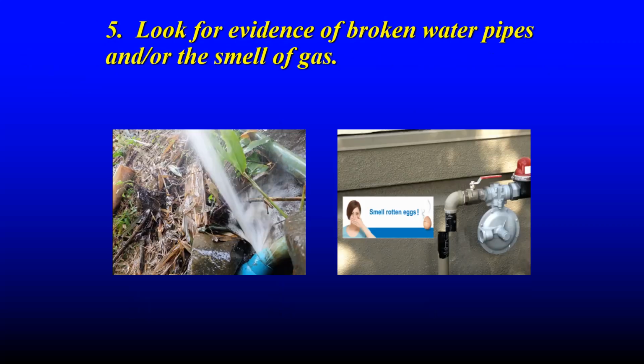A leak in water pipes tells us that the pipes have sustained enough stress to break. If this happens, it is likely that the structural members of this building have also sustained damage. Additionally, a broken gas line can lead to an explosion or fire if there are ignition sources present.